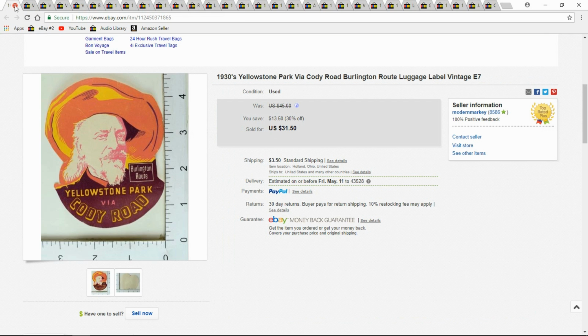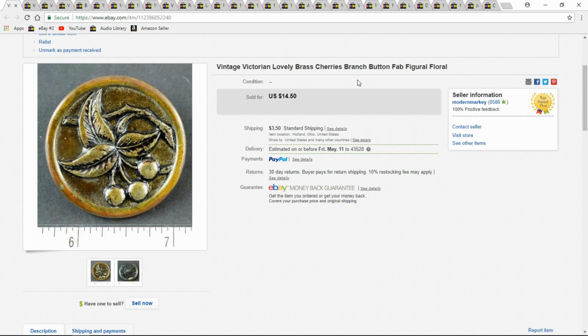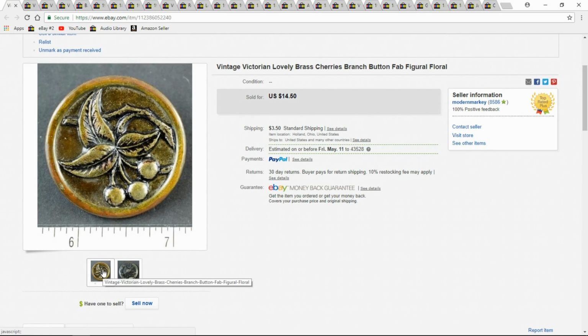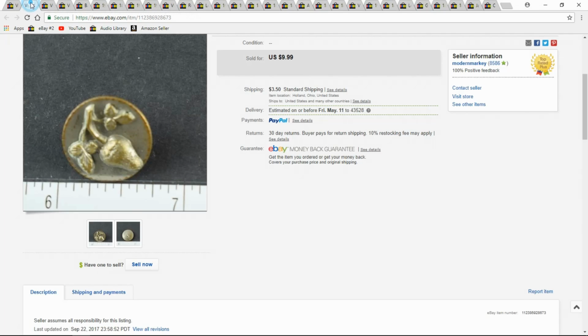Let's go to the next item. I sold some buttons, all to the same person. These were up for maybe 5 or 6 months. I bought them at an antique mall on a card. I think I spent like $3 or $4 on the card, and I got a whole bunch of these. There was maybe 60 buttons on there. I've probably got $150 or so back on my return for that investment.